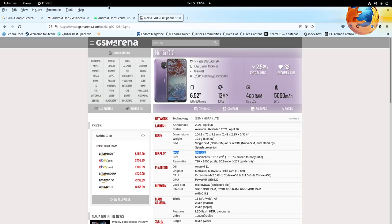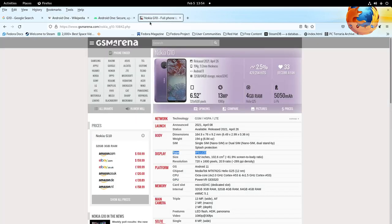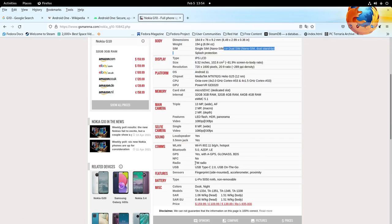Also, as it's a part of Android One, it will get Android 12. It says it's going to get Android 12 relatively soon, I think in a week or two. Maybe it's already out, I don't know. But it is coming out soon, and I'll eventually get Android 13 and security updates until 2024. So that's really nice. This phone is going to be supported for a long time. It has splash protection, I guess. All of it just led down to a really nice phone.